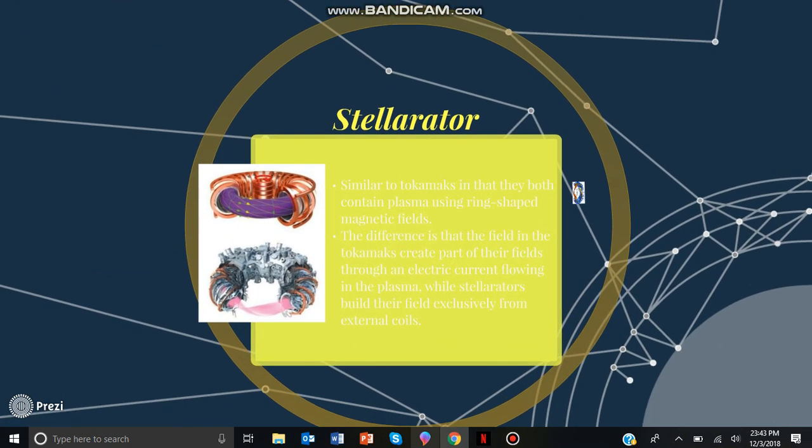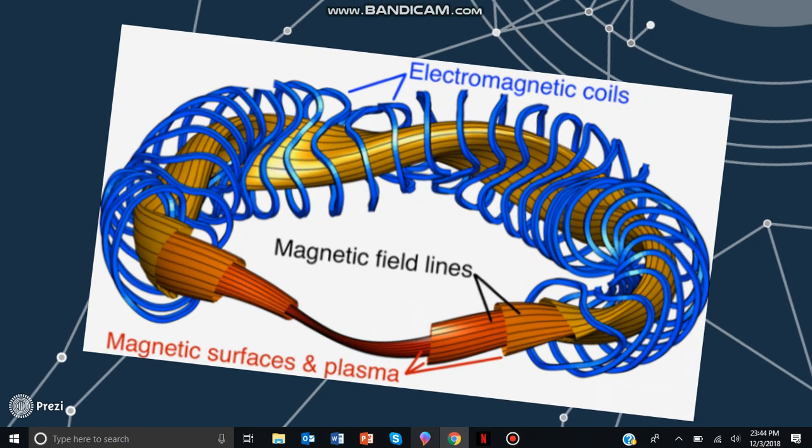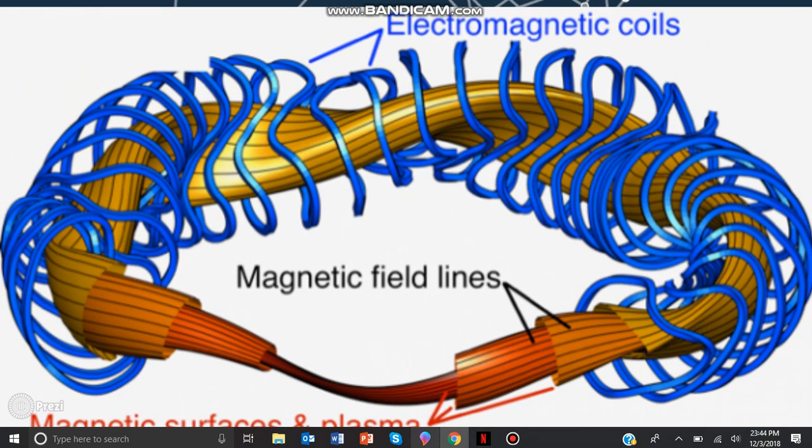Now, a stellarator is very similar to a tokamak in the sense that they both contain plasma using ring-shaped magnetic fields. The only difference is that tokamaks use part of the fields they create from an electric current flowing in the plasma, while stellarators build their magnetic fields exclusively from external coils, as you can see in the bottom picture. The picture on the top is a rendering of a tokamak, and on the bottom it's the stellarator. You can see that it's got these weird things sticking out of it, and it also kind of twists and turns.